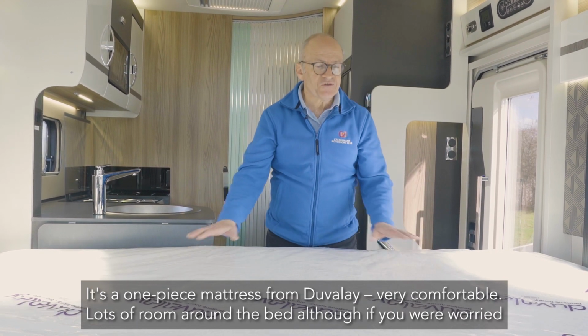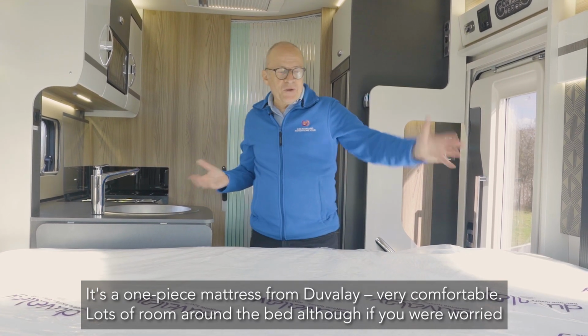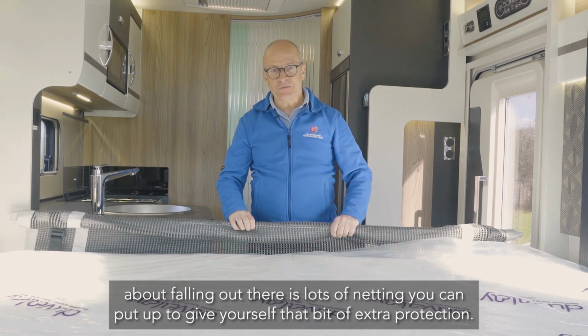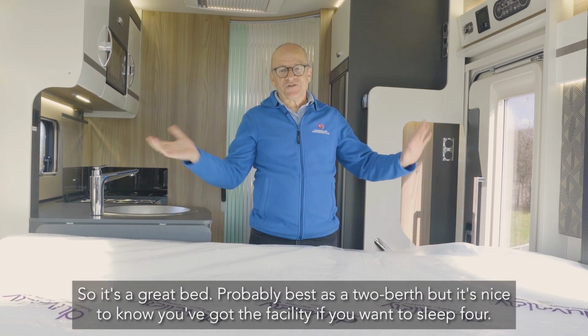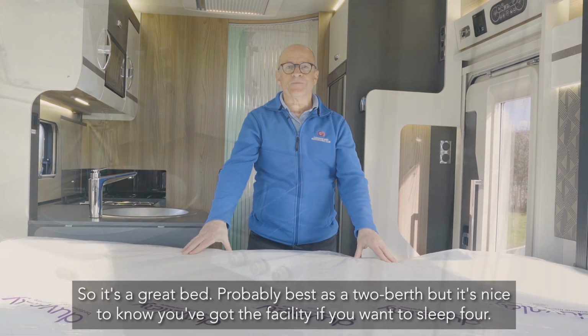It's a one-piece mattress from Duvalay, very comfortable. Lots of room around the bed as well, although if you're in danger of falling out, there's lots of netting you can put up to give yourself that bit of extra protection. So it's a great bed, probably best as a two-berth, but it's nice to know you've got the facility if you want to sleep four.